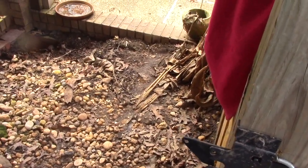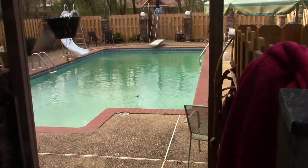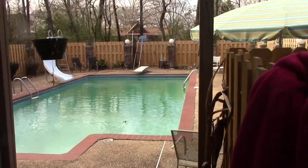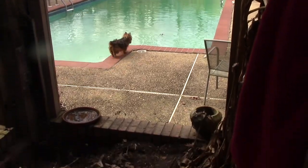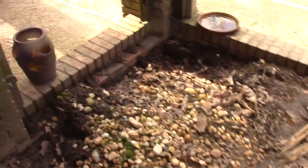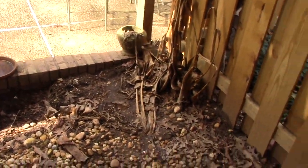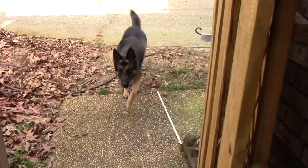This is the backyard. This is where we spend lots of time. But lately, because of Sadie, our German Shepherd, we've just kind of been on the inside, even though it's been winter. Yes, in Alabama, it's usually a lot warmer in the wintertime. And here comes Sadie now.